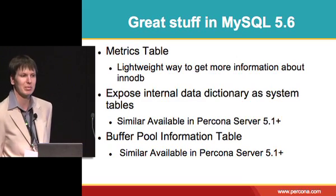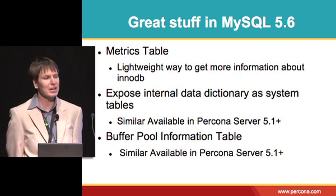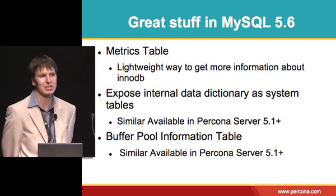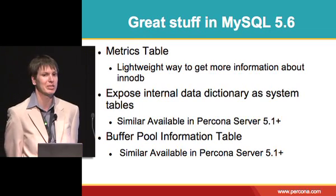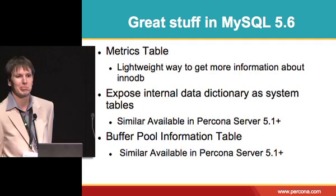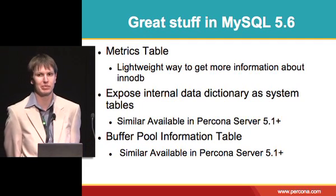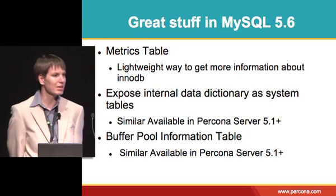Buffer pool information tables. That's another one. It helps to understand what exactly is in my buffer pool, which tables or indexes are cached, and so on and so forth, which can be very valuable to understand why you're getting cache hits for stuff you would expect.